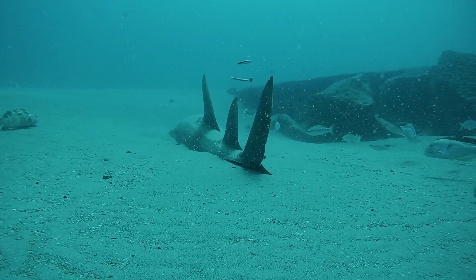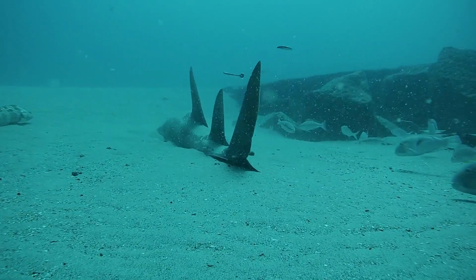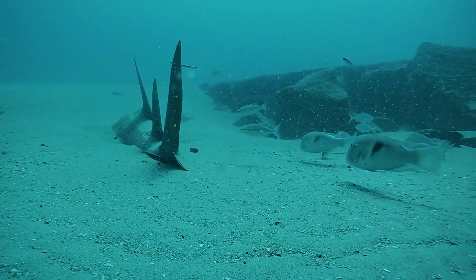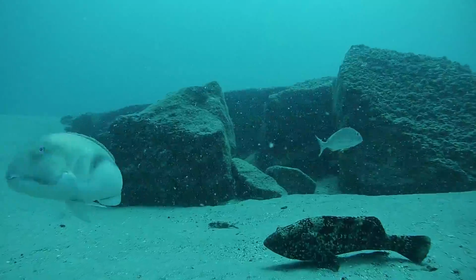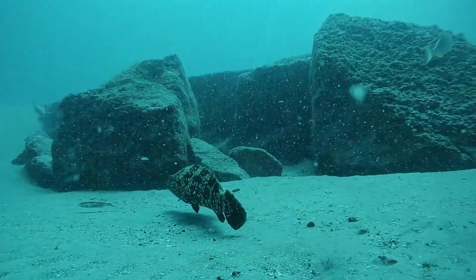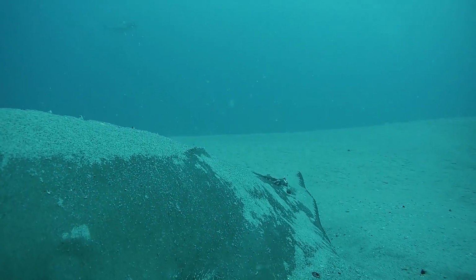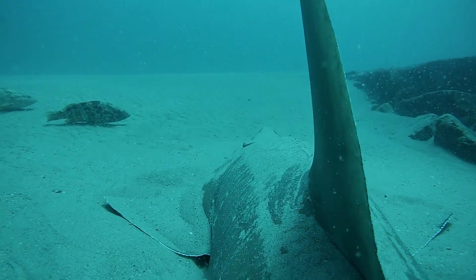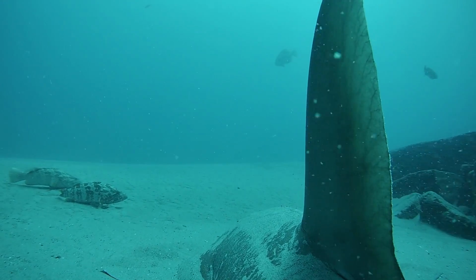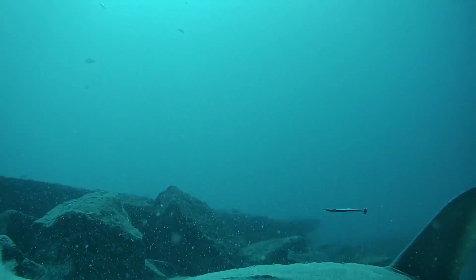Take for instance this huge shovel-nosed shark. A few grass tuskies and a large cod chill out nearby. I wonder if anyone has got this close to a shovel-nosed shark this big before, because this fella was acting like it happens every day. I think all this sand I've been kicking up with the drone has made him sneeze. Oh, look at the size of that bluey. Oh, sorry, mate.